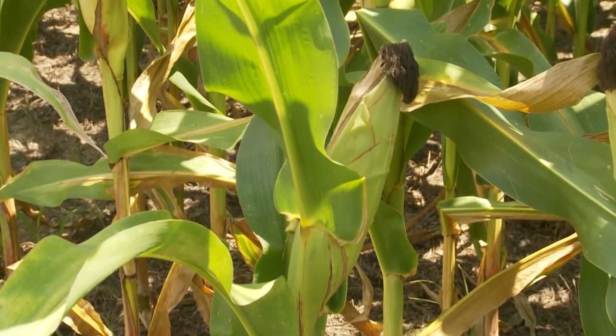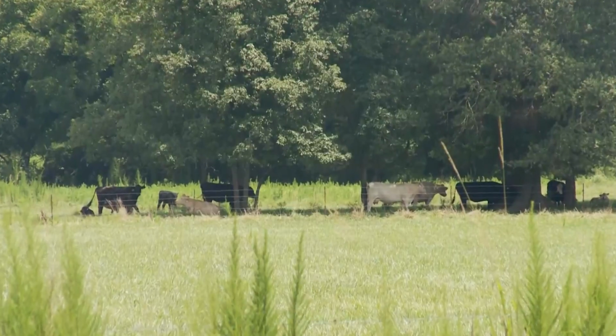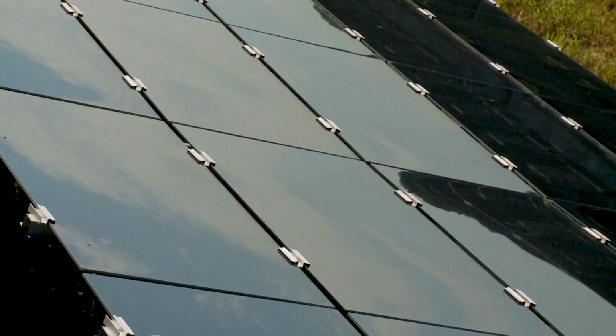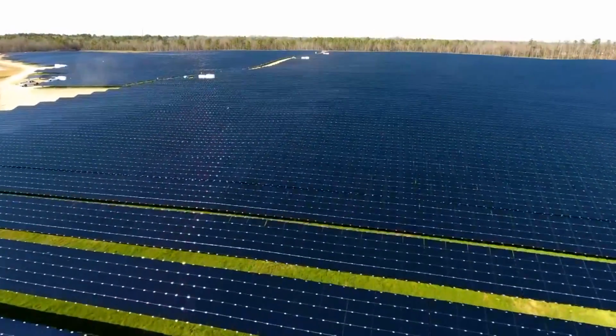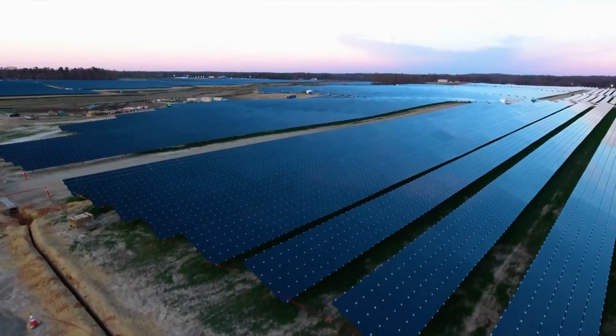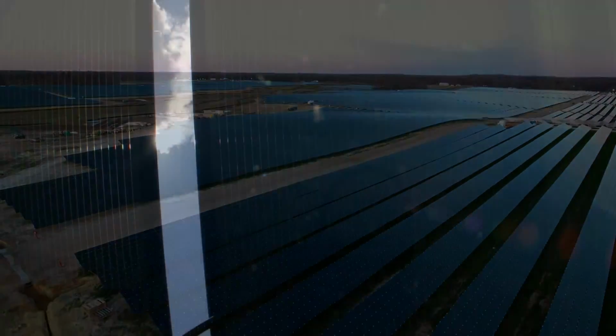Now, alongside the cornfields and soybean fields and cattle grazing in the grass are fields of glass, 600,000 solar panels, producing enough power for 10,000 homes for a whole year, all from this one farm, all from the sun. It took about 8 to 10 months to build. It's on 400 acres here in Union County. Generates 60 megawatts of electricity. So as solar farms go, it's one of the biggest, probably one of the top 5 in the state.